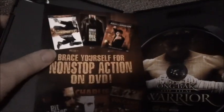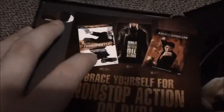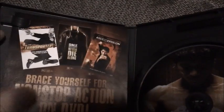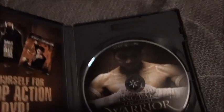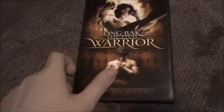I know Tower Trash R2 is back as the THX Ultimate Edition French DVD of The Transporter. And there is also a THX French Ultimate Edition of Kiss of the Dragon, which I do hope to get at some point. Same thing with The Transporter. But I do have the THX French DVD of this, the Ultimate Edition. For your consideration. This is another one I got last week.